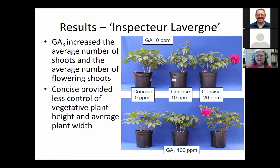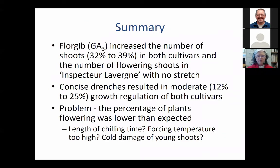We had less control with Concise in the second study, with the second cultivar. It's a little less responsive, so we're working on that. So the Florjib did increase the number of shoots, which was a really good thing in both cultivars, and increased the number of flowering shoots in Inspector Lavergne. Again, no stretch, so it gave us a good response without any negatives that we can see. I'll mention one here in a minute.